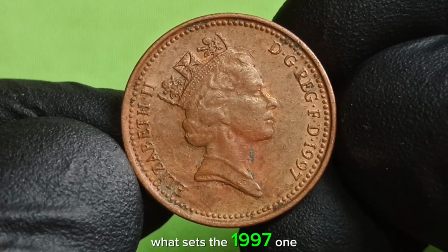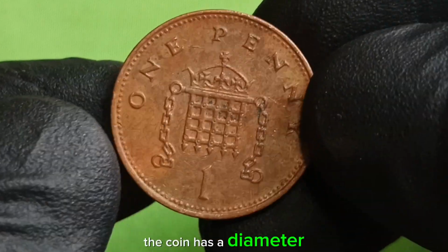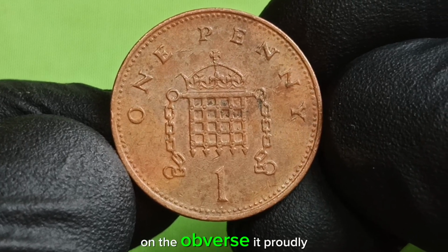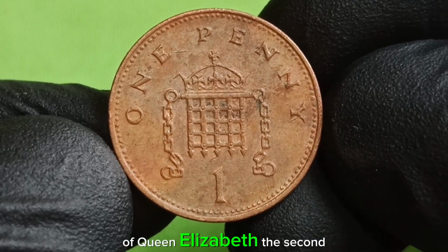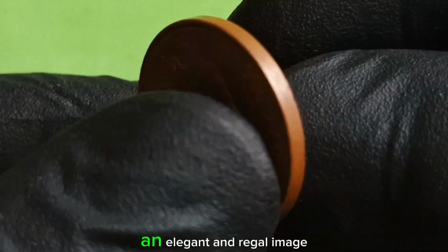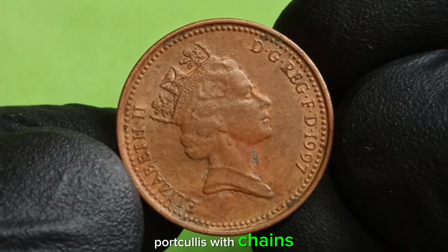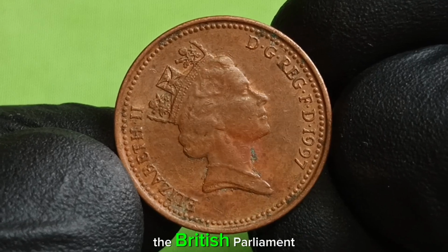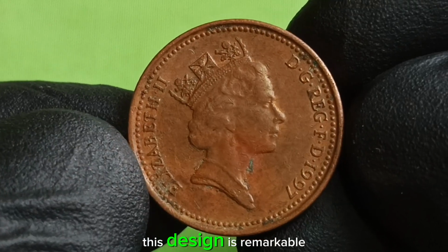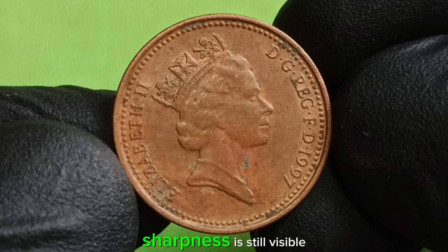What sets the 1997 one penny apart are its unique features. Struck in bronze-plated steel, the coin has a diameter of 20.3 millimeters and weighs about 3.56 grams. On the obverse, it proudly displays the fourth portrait of Queen Elizabeth II, sculpted by Raphael Maklouf, showcasing Her Majesty with the royal diadem, an elegant and regal image that defines a generation. The reverse features a crowned portcullis with chains, an iconic design that symbolizes the British Parliament and represents a rich heritage of democratic governance. The level of detail in this design is remarkable, especially when the coin is found in fine condition where much of its original sharpness is still visible.